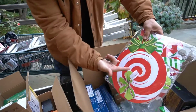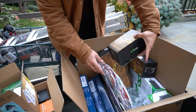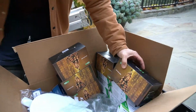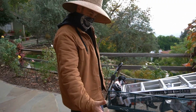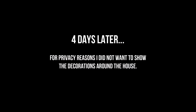This is for Candy Cane Lane. We have our timers, and then these are curtain lights. So we have hooks, zip ties, more extension cords, tape, staples. So we're ready.